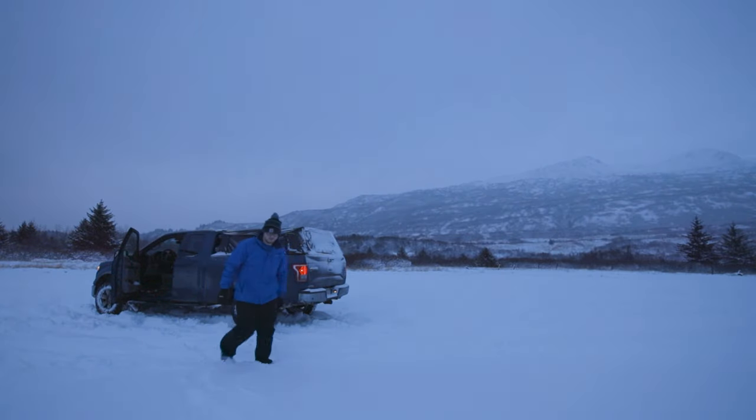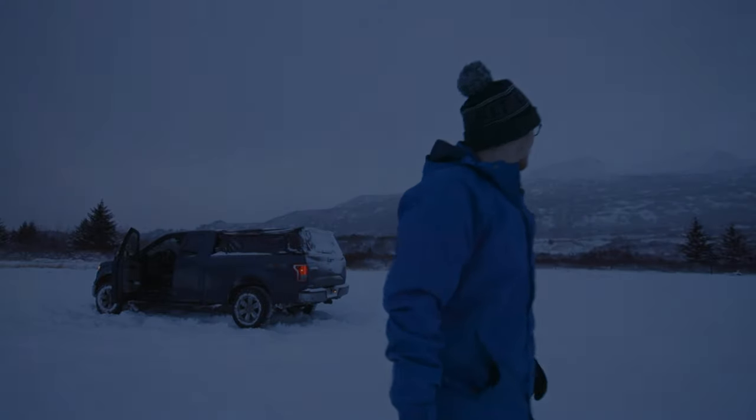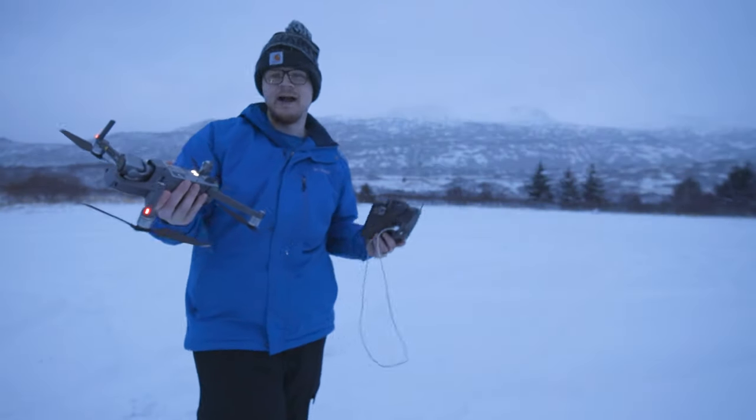Testing out some new tires here, that's all. That was kind of fun. Yeah, I like to fly with a light on sometimes just so I can get better tracking with my eyes.